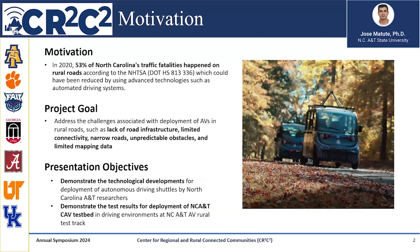So our motivation is pretty aligned with what the previous presenters have been talking about. This is safety. Around half of the fatalities in North Carolina have happened on rural roads, according to a statistic from 2020. So the idea is to reduce this number using advanced technologies such as automated driving systems.